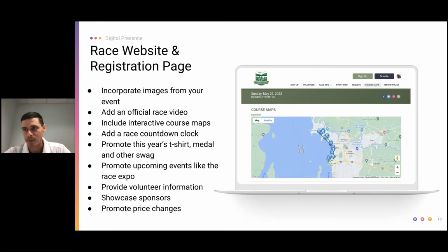Videos do not have to be elaborate. They could be 30, 45 seconds, a minute, a minute and a half. Probably under a minute and a half is plenty. Then interactive course maps. If your event is a competitive event, having a course map so people can see where the course is, the elevation, things like that, is very important.